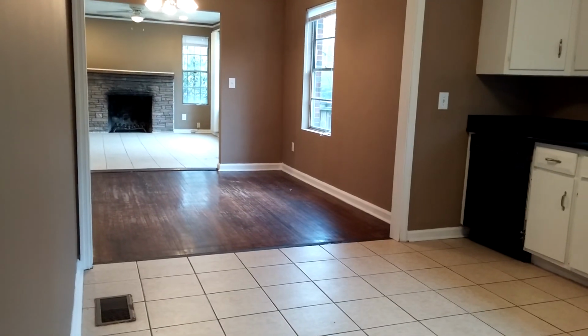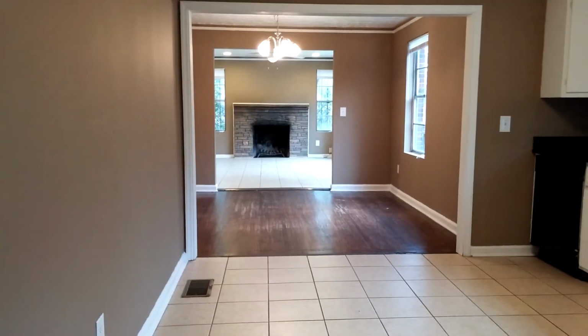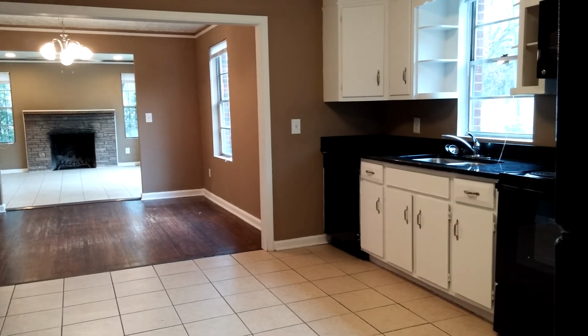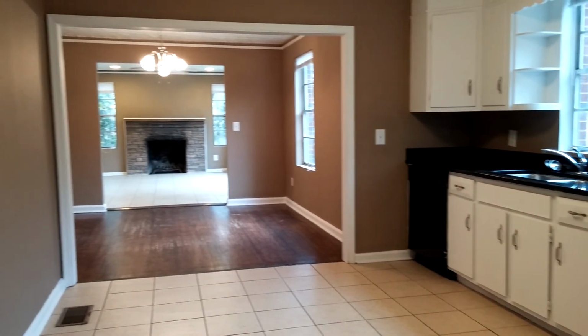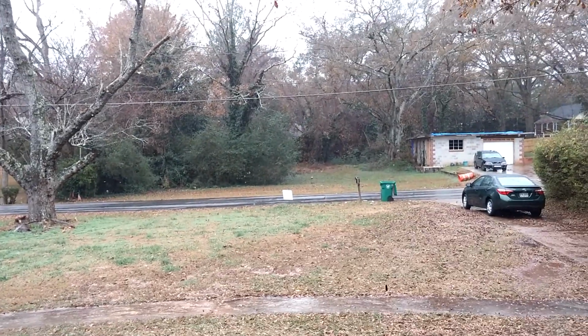The highlight is on the main floor. And there again, you see that large open floor plan that so many people treasure these days. Incredible view from the kitchen.